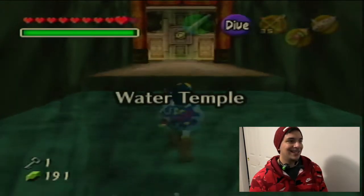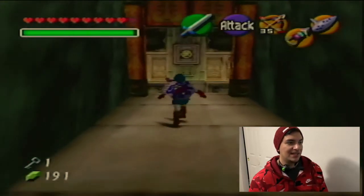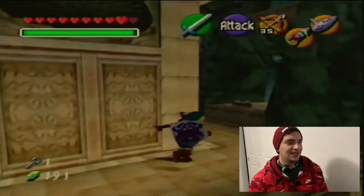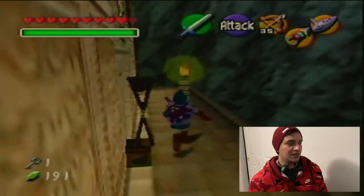Okay, we're back at the entrance of the water temple. The water is all the way down this time. And we gotta make this jump. Nice. And we're moving along.